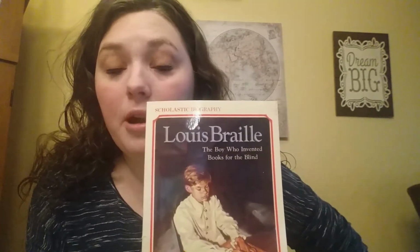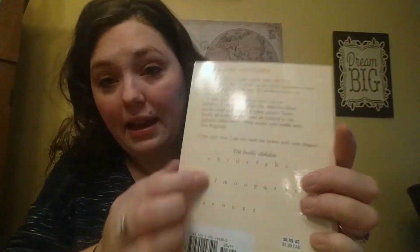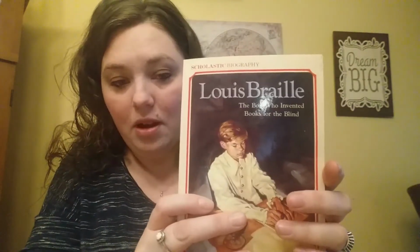All right, this was a book that our Prairie Primer asked us to read. Louis Braille, The Boy Who Invented Books for the Blind. It's very short. I did not even know about him. I had never studied him. Very short read, very easy. A couple of days, I'm pretty sure, is what we spent on it. And on the back, you can feel how the alphabet feels. So that's really cool. We didn't know about him, so that was fun. We all enjoyed that.